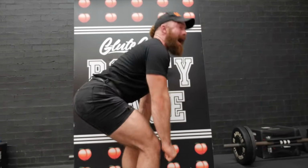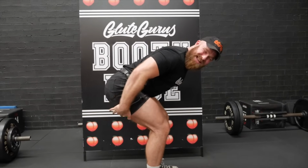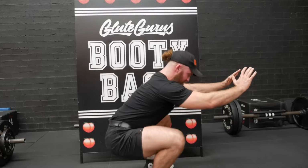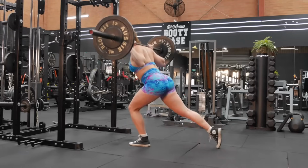And we also have exercises that work the glutes more in their lengthened position, when they're deep in that stretch or deep in your reps. Exercises that work the glutes like this are things like your squats, your deadlifts, your lunges, etc. These exercises target a little bit more of the lower glutes and don't do as much for the upper glutes.